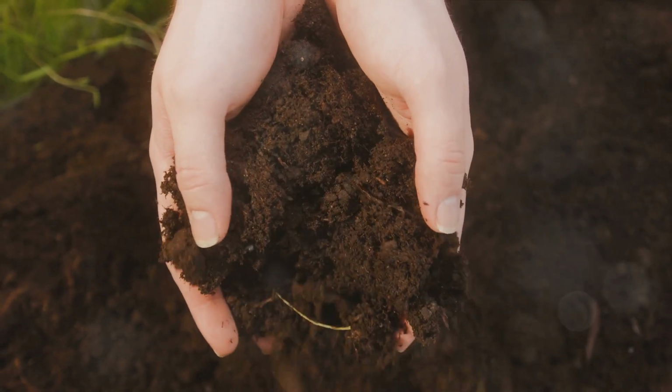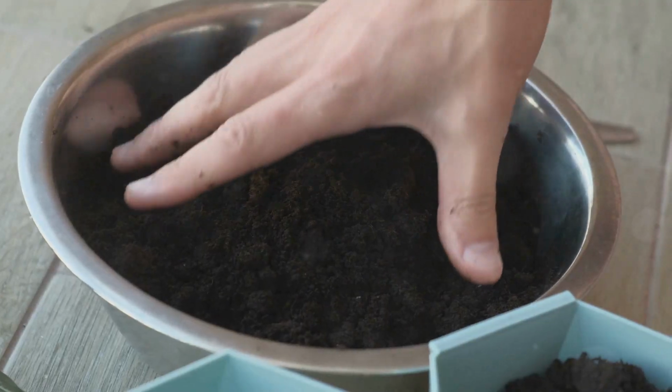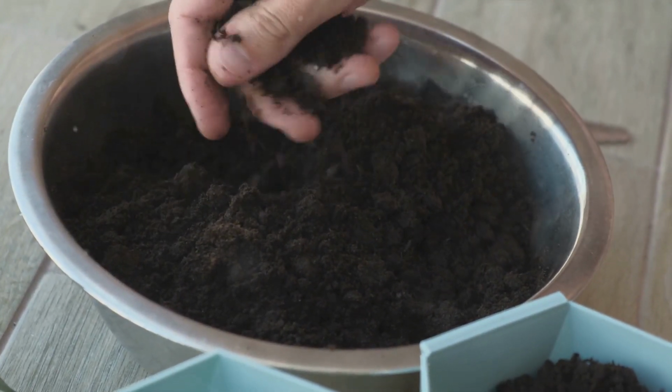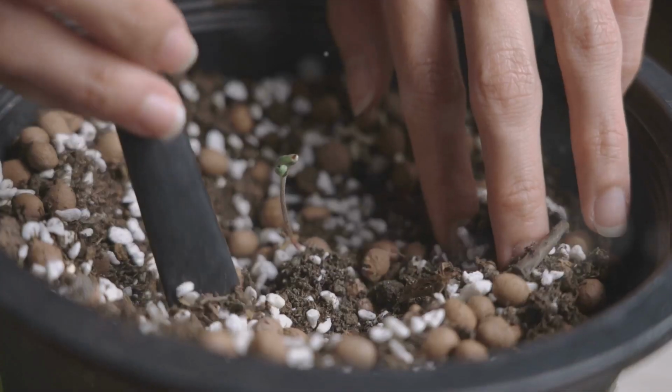So how can you tell if your potting soil is up to snuff? Well, it should feel light and fluffy, almost like a sponge. When you water it, the water should drain quickly, but the soil should also retain some moisture. It's like the Goldilocks of soils, not too dry, not too wet, but just right.